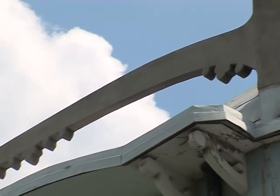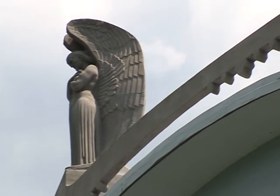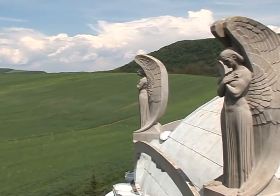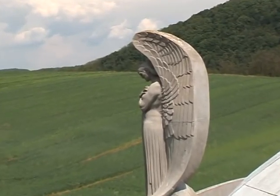Medgyaszay became aware that ferroconcrete was the building material of the future and built the first Hungarian church with ferroconcrete structure in Rárosmulyad. The prefabricated elements, which were first used here, just like the multiplied concrete angels, served the conscious reformation of folk architecture.